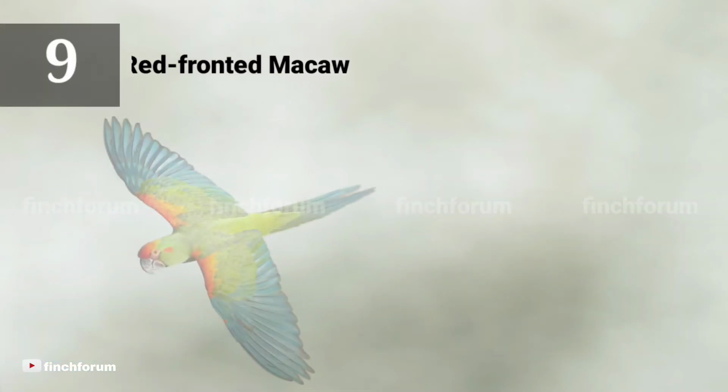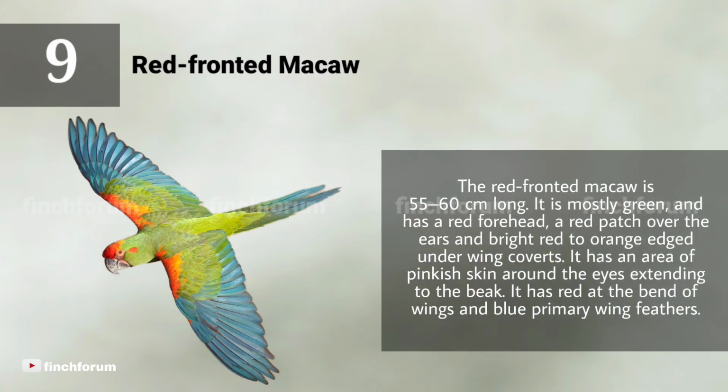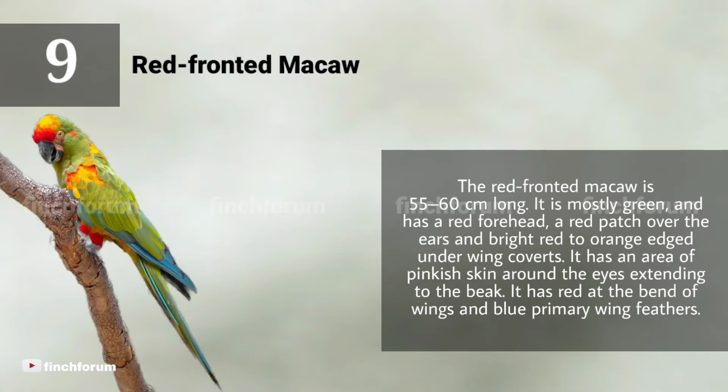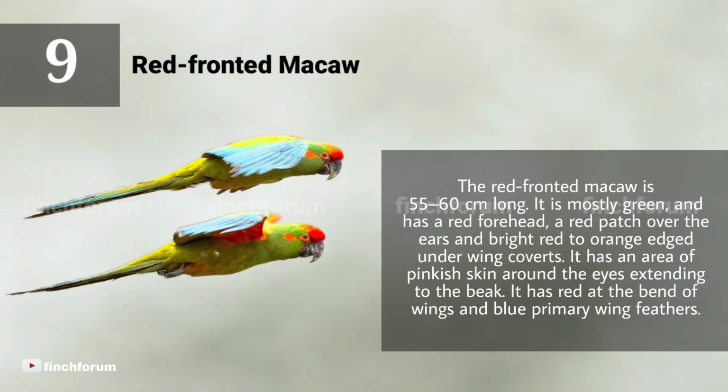Number 9. Red-fronted macaw. The red-fronted macaw is 55 to 60 centimeters long. It is mostly green and has a red forehead, a red patch over the ears, and bright red to orange edged under wing coverts. It has an area of pinkish skin around the eyes, extending to the beak. It has red at the bend of wings and blue primary wing feathers.